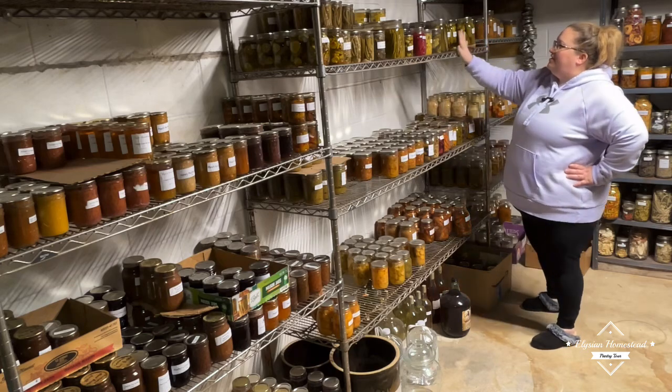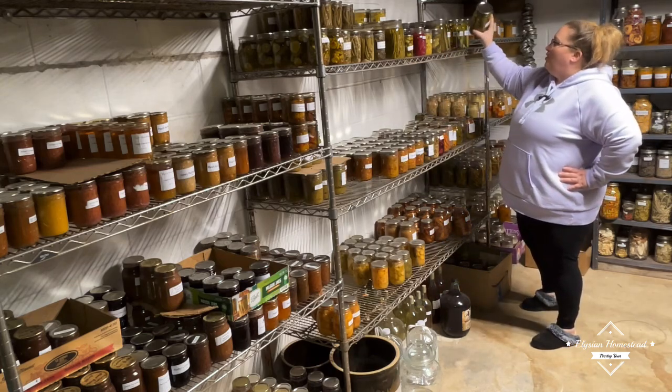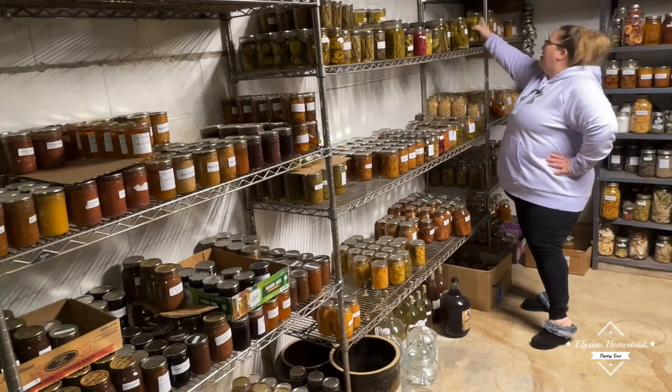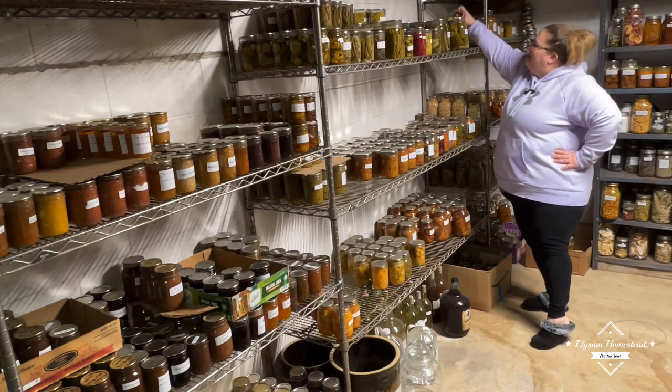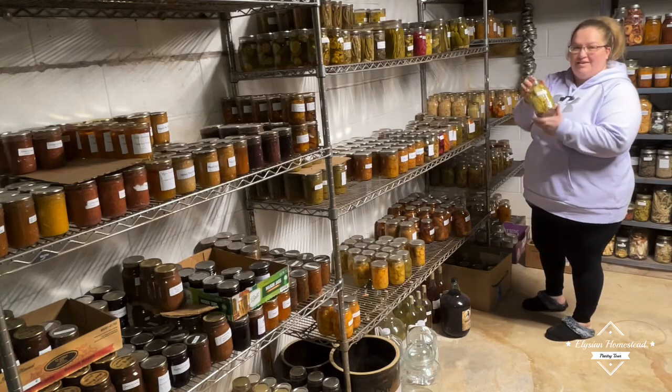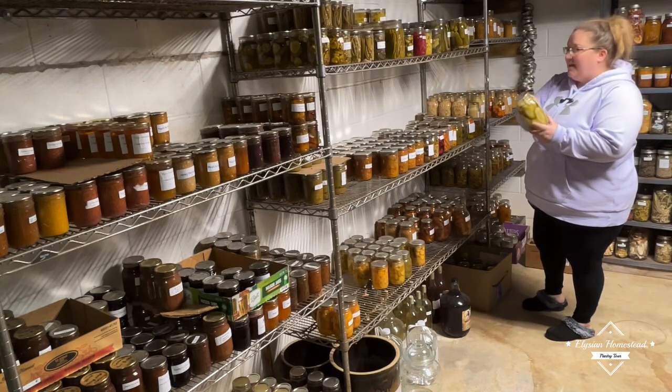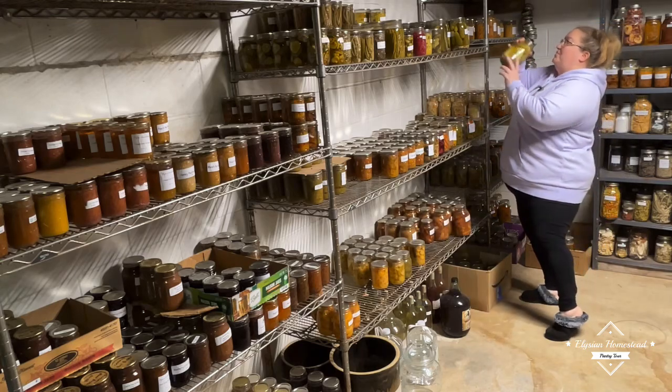Yep, these are all the dill pickles. Some are whole, some are in spears, I think the slices, and we have some sandwich slices back here. These are my favorite. I love putting them on a sandwich. I love just snacking on them. I go through these ones really fast.